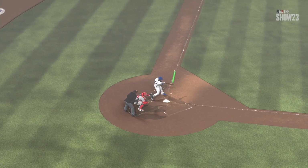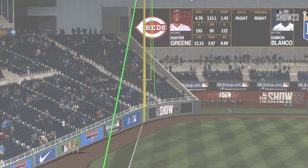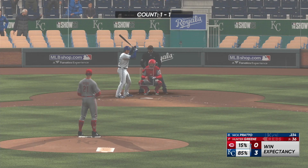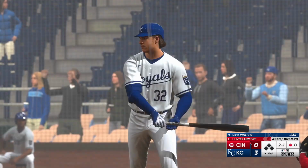Sure, there's a big grin on his face right now, Boog. He's probably had some of those that didn't stay fair, but off the bat, it looked like it was going to bend foul. He was able to keep it in there, tucked it nicely, and he gets the jog around the bases. Good for him. Here's Nick Prado. And now two balls and a strike.